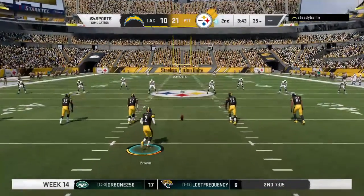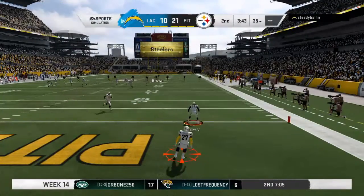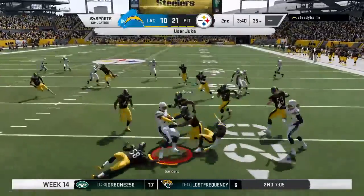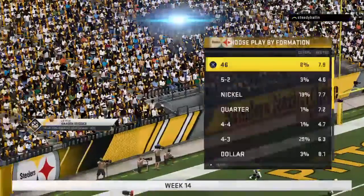Brown now to kick it away after the touchdown. That'll be taken in the end zone. And he'll take it back to about the 19-yard line.